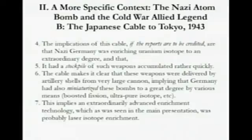And there's another point I should mention. That's up here in number 6, up here. And that is that the cable makes it very clear that these weapons are being delivered by conventional but very large artillery shells. And again, that implies that they're miniaturizing this technology to a great degree. Boosted fission, ultra-pure isotopes, and so on and so forth. And again, that takes us back to laser isotopes. But all of this implies that they are dealing with a very advanced, sophisticated enrichment technology, and that it's a very, very large project, and that some of that technology is precisely laser isotope enrichment.